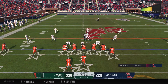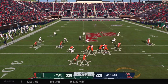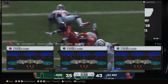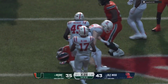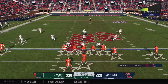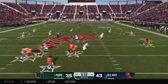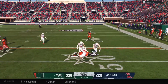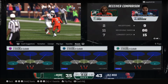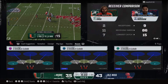2nd down after that run on the previous play. Here's a quick throw off the play fake. And the play is good enough for a 1st down. They'll move the ball to the 44. The Hurricanes are moving quickly down the field. Here comes a 1st down pass attempt. The sure hands. It's Knox. This defense has got to be aware of these quick throws to these wide receivers. They're lucky he didn't come up with more yards.